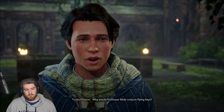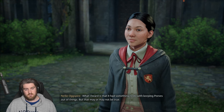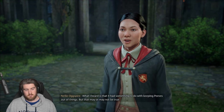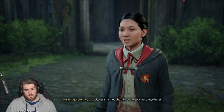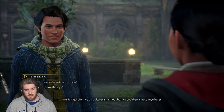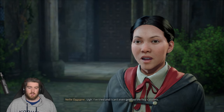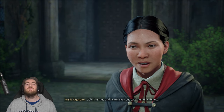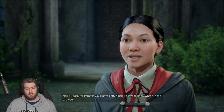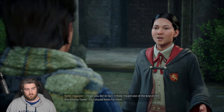Okay. Why would Professor Moll conjure flying keys? What I heard is that it had something to do with keeping Peeves out of things. But that may or may not be true. He's a poltergeist. I thought they could go almost anywhere. Peeves. He's hilarious. Surely you will be trying to complete the challenge as well. I've tried, and I can't even get past the first cabinets. Perhaps you'll have better luck. I'd love to know what's in the cabinets. I'll look into it. Cheers. I hope you do.